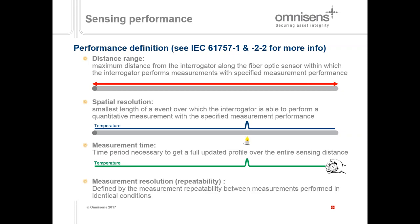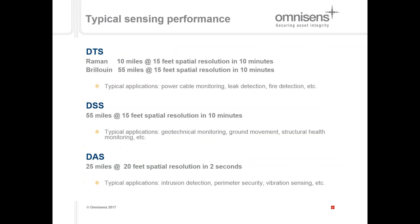And then the resolution, which is important because you need to understand the smallest changes that you're capable to sense. It's defined as the repeatability between measurements performed in identical conditions. So just keep in mind these definitions. And just to give you some idea of what distributed sensing systems can do nowadays.